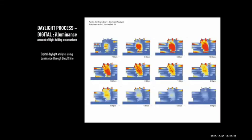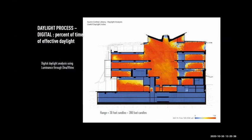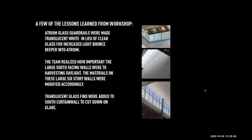So there's a lot of cool luminance mapping and daylight studies and working through how this would work, which is hugely important for the project. And then figuring out the percent of time effectively daylit. In the integrated design workshop, we set a goal that we wanted 70% of the regularly occupied spaces to be effectively daylit. And so constantly checking through the digital and analog tools was really key.